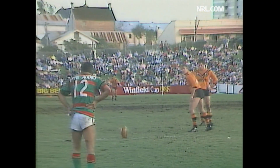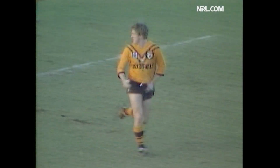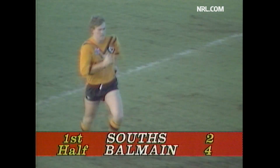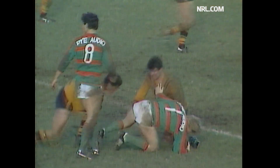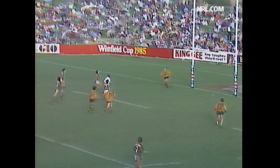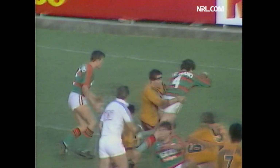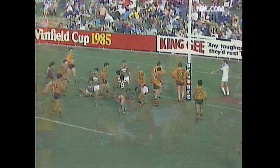He'd have this one for breakfast. 4 points to 2 now. Balmain leading. Baker. Baker going fast. Oh, Featherbridge went for it. Souths have got a chance. I think they've scored. Mark Ross has scored for Souths.